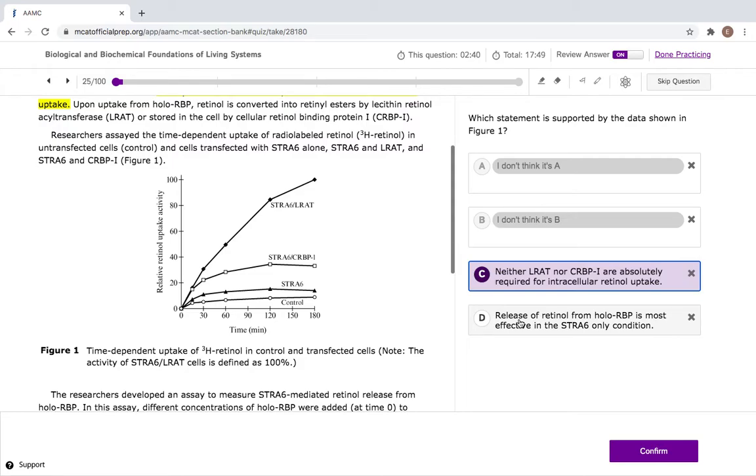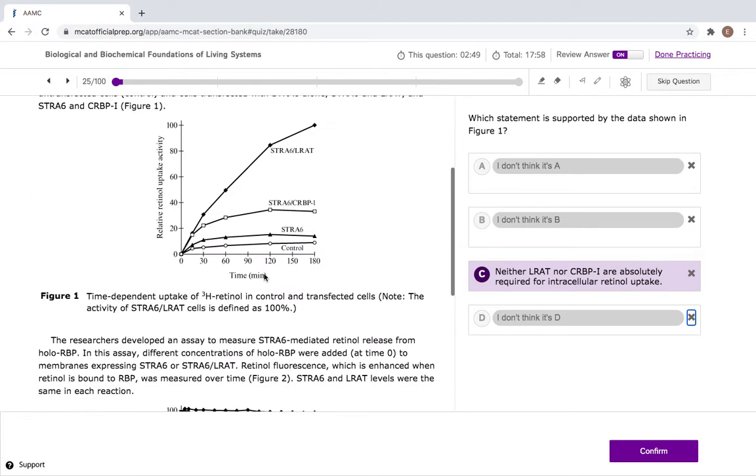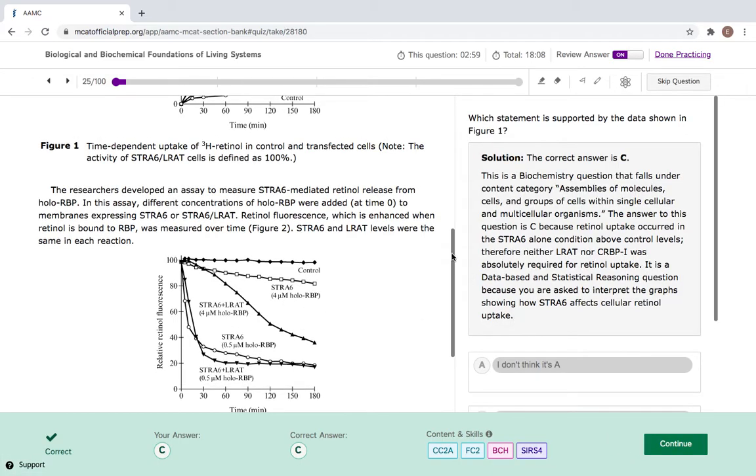Release of retinol from holo RBP is most effective in the STRA6 only condition. Okay, that's literally about figure 2. We're talking about figure 1 here. So you're obviously wrong. Get out of here. And through process of elimination, C is probably the best answer. It's not an amazing answer, but it's way better than these two, and this one especially. So let's see. Boom, let's go.